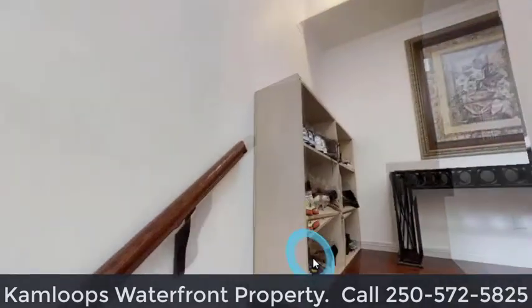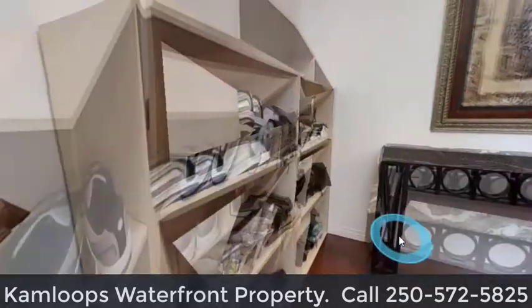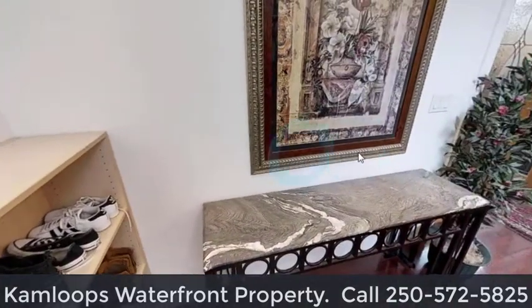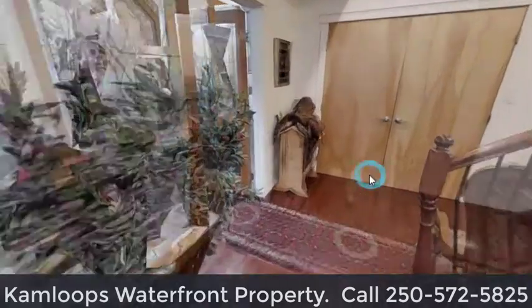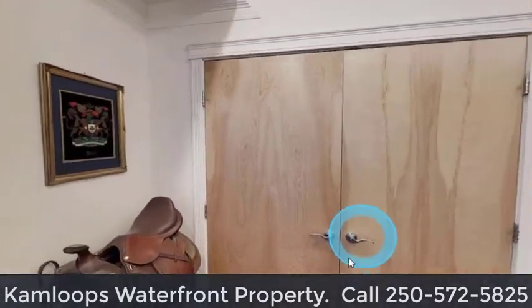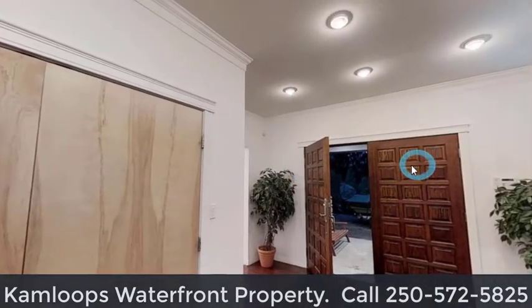We're going up the stairs. This is at the other end of the house. And here, all the stairs are all cherry oak hardwoods. And we're coming up. Remember this? This was the foyer that we had originally gone through. And those are the big doors for storage in the foyer.